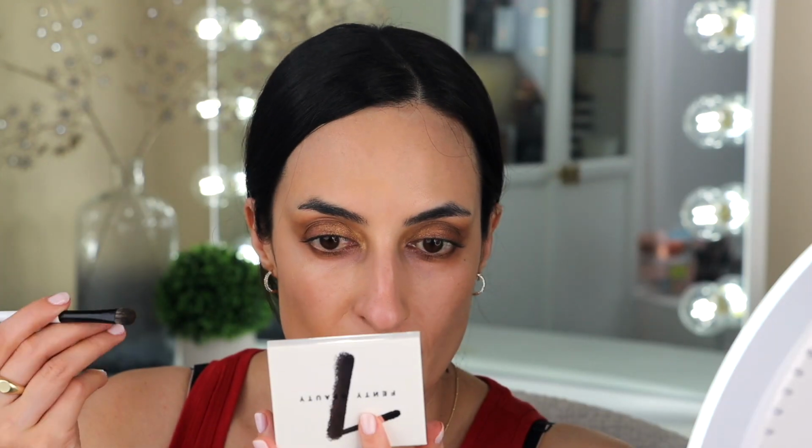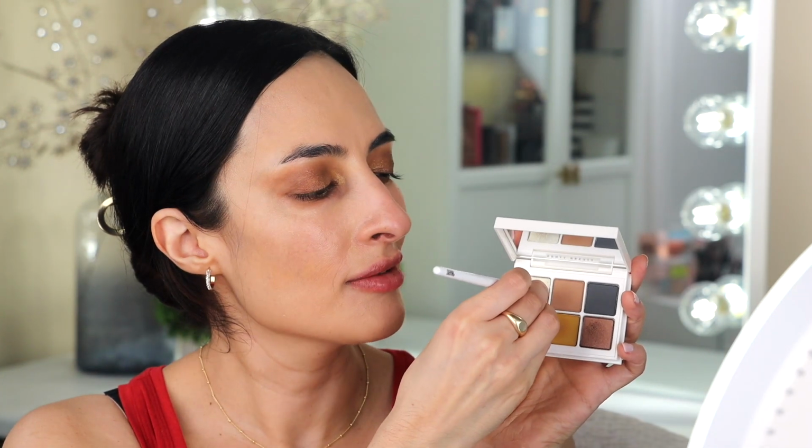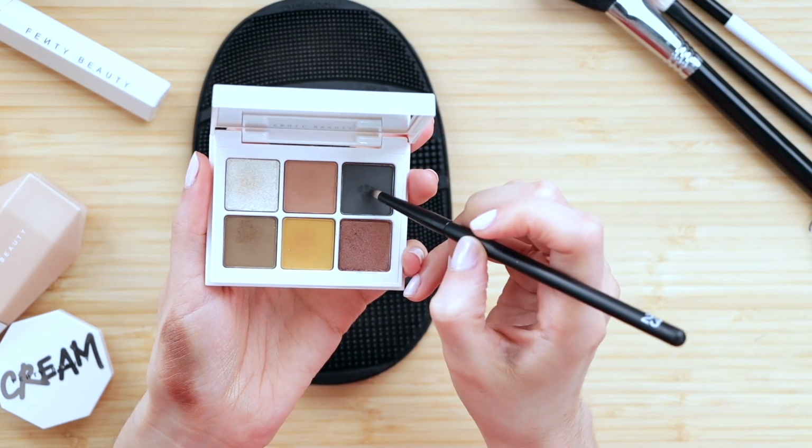To finish off the eyeshadow, I do want to grab some of that same glitter. It's more of a shimmer with, oh, I want to put it here in the inner corner, just to give it a highlight. I'm going to take this shade and use it as a soft liner.